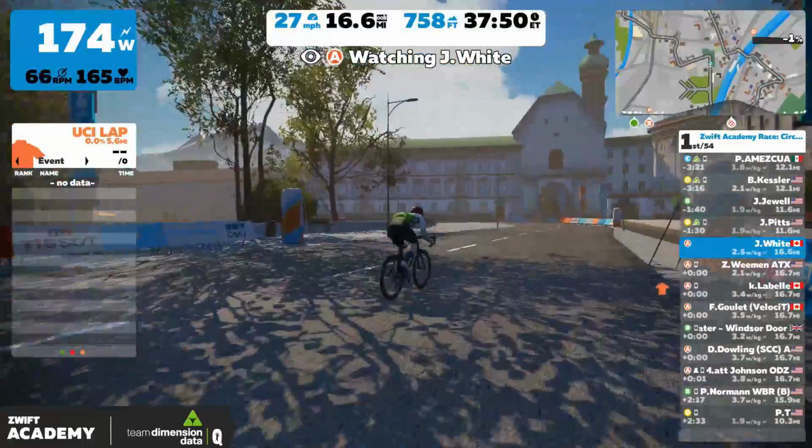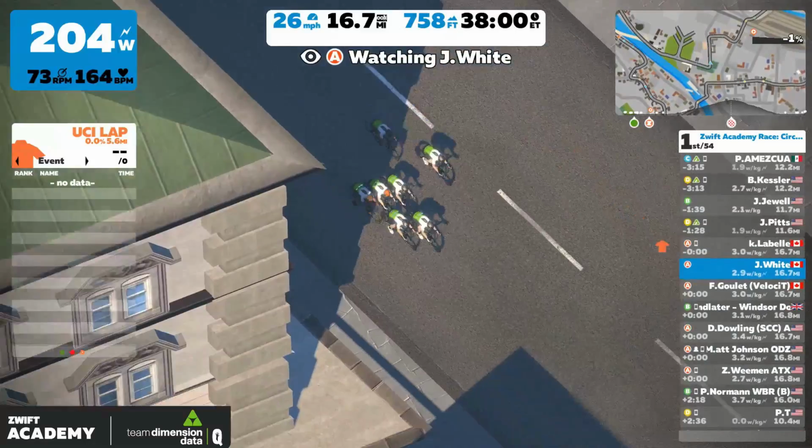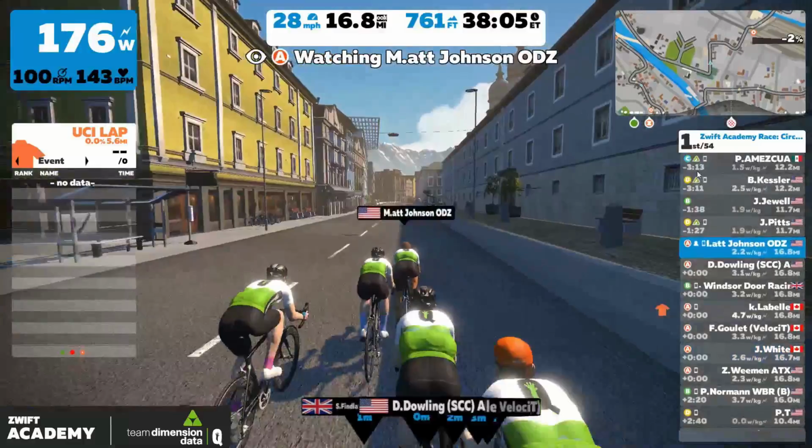They know it's the last lap as they start it right here, so it's going to be all about who's got the kick, perhaps up on the top of the climb, or a sprint to the line. That's what it's going to be all about here, I believe, as there is no counter. Still about, I'd say, 12 to 15 minutes of racing to go.